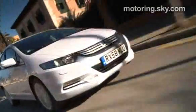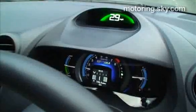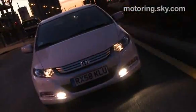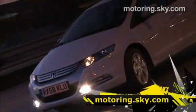The second gadget Honda is calling Eco Assist, but it's basically a green driver training system. Depending on how fuel efficient your driving is, the speedo will glow anything from a bright green, meaning you're pretty good, right down to dark blue, which I think means you're Satan's spawn. When you've completed your journey, there's even a digital tree that either grows or wilts depending on your driving style. Make sure you read the full road test on our website now.